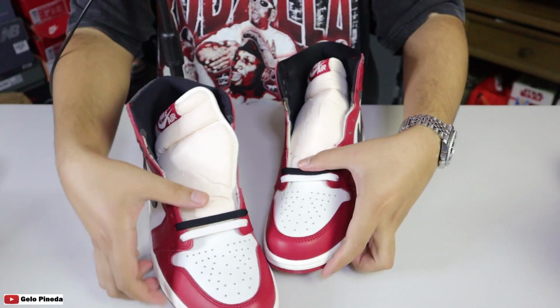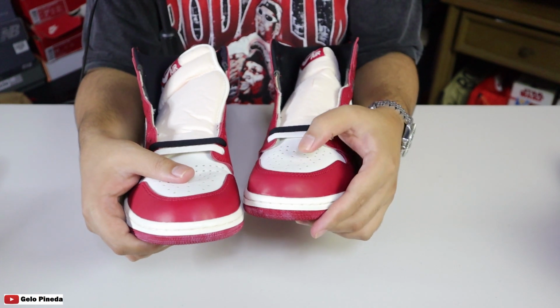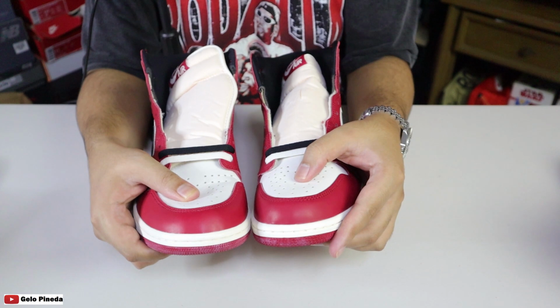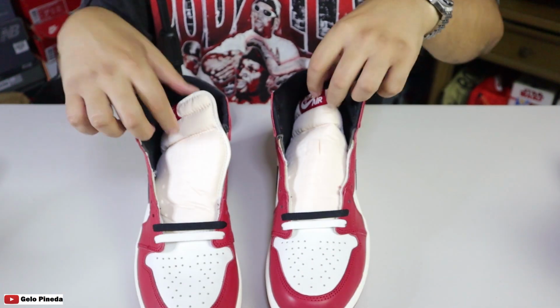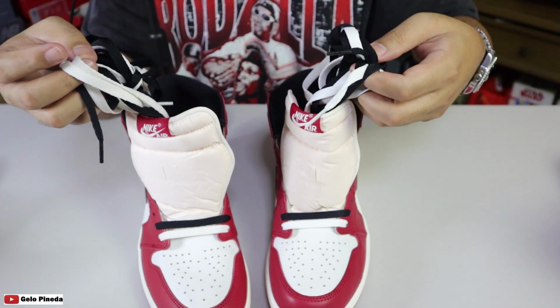Now, in terms of the leather of the sneaker, I just noticed na mas solid ang leather ng authentic than the fake one. The fake one flexes or creases very easily. Mas malambot ang kanyang leather than the authentic pair. And by the way, of course, both comes with two laces, one in white and one in black.